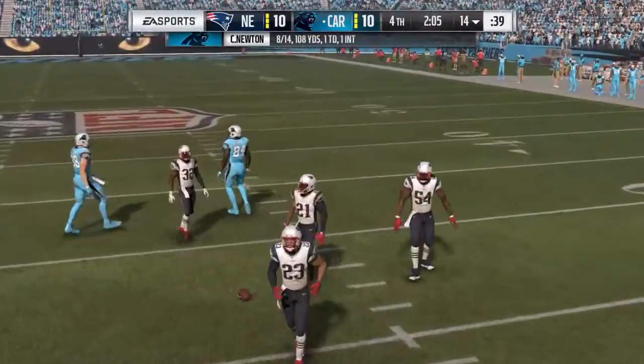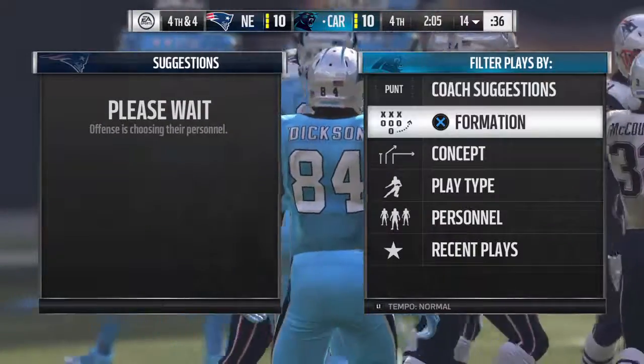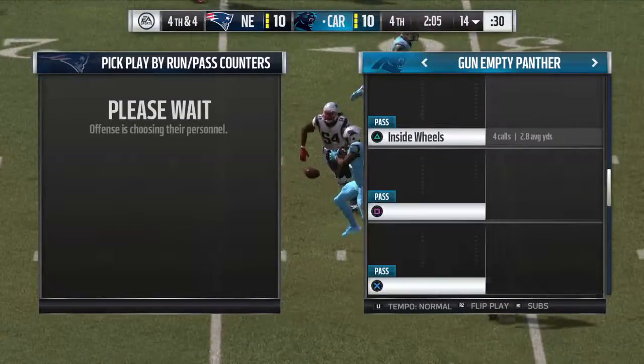And the 3rd down pass falls incomplete. It looked like they had something there, but I think that he was thinking about running with the football before he actually hauled it in, and that led to a big drop.